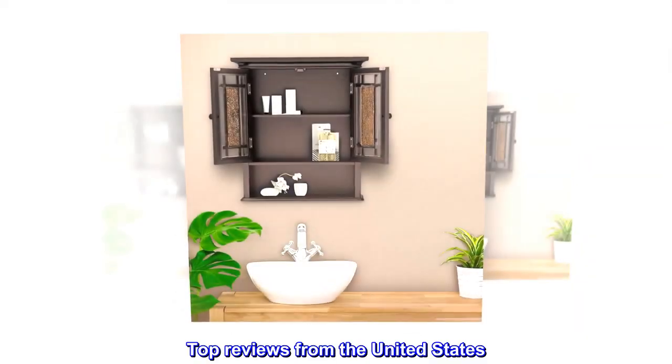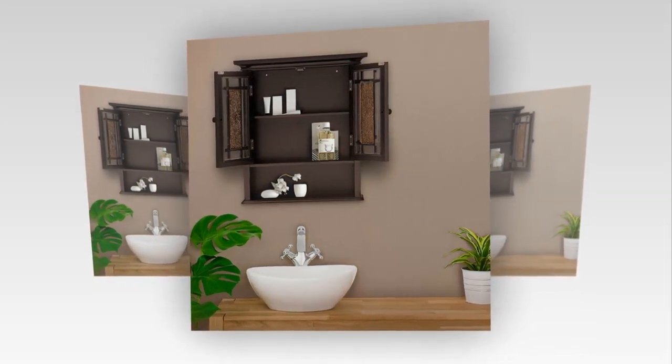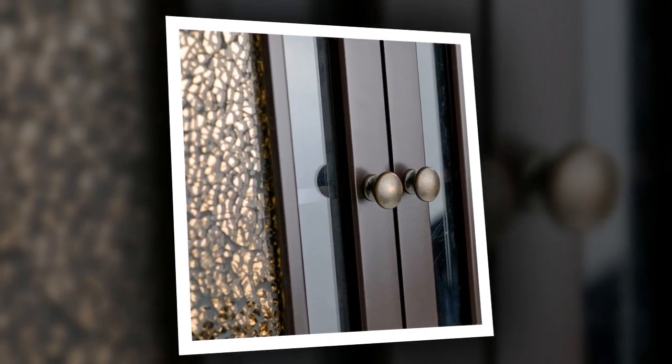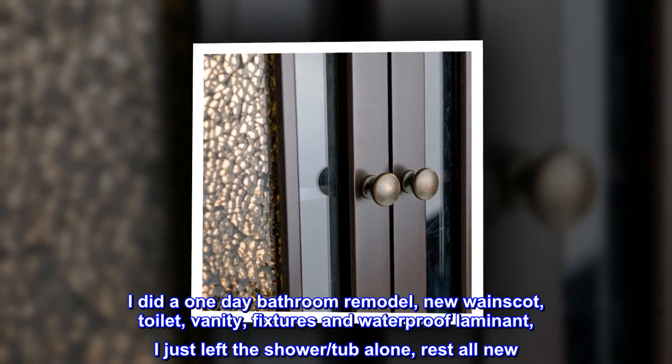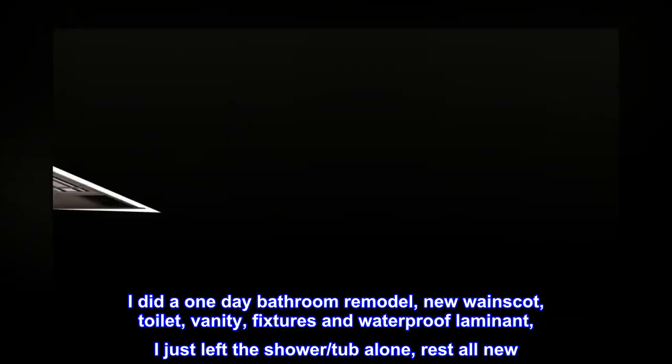Top reviews from the United States. I like it, made bathroom complete. Priced right, looks nice, happy with purchase. I did a one-day bathroom remodel, new wainscot, toilet, vanity, fixtures and waterproof laminate. I just left the shower, tub alone, rest all new.